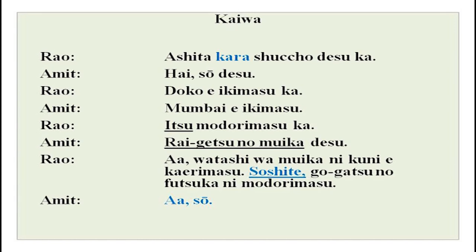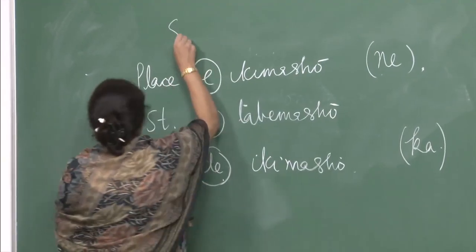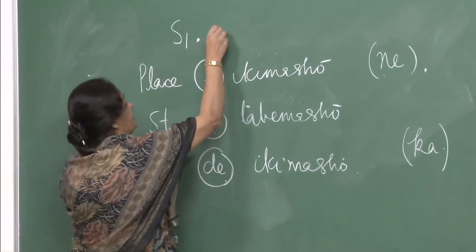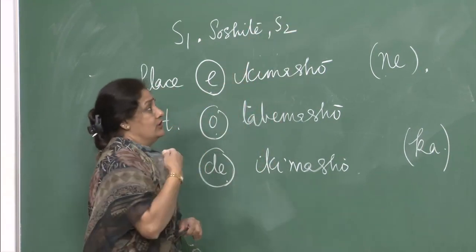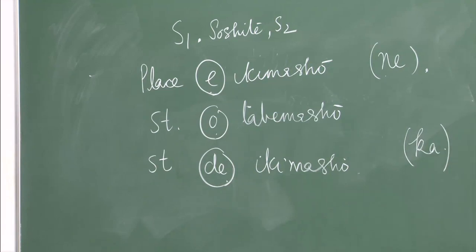But surprisingly, it's a little different from the English and. In English, and joins two sentences without a full stop, but in Japanese, the conjunction begins a sentence, as you can see over here. After a full stop, a new sentence is using soshite as the first word, even though it joins two sentences. So with soshite, we have sentence 1, full stop, soshite, sentence 2, unlike the English and.